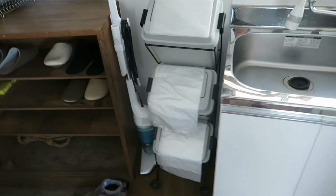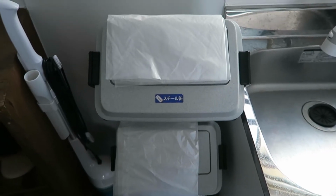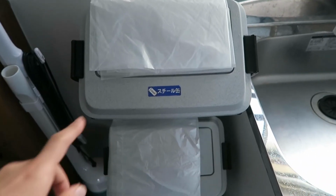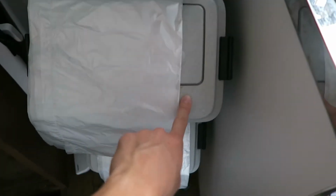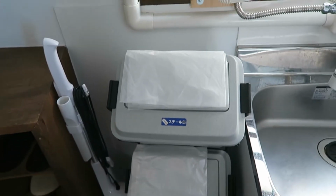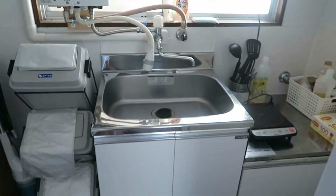This apartment has a little vacuum, and in Japan they have very strict garbage rules. On certain days you're supposed to throw out certain things, and you're supposed to separate your trash. So this one has one for steel cans, this one is for aluminum, and then the bottom one is for plastic bottles. You're supposed to throw them all away in separate bags and throw them out on their designated days.